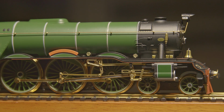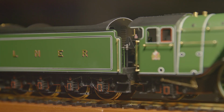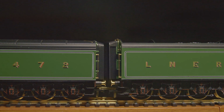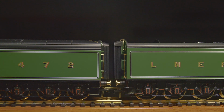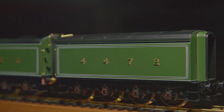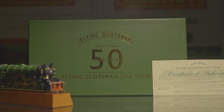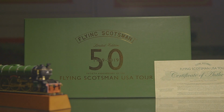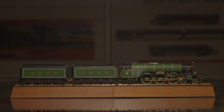In addition to the twin-tendered 4472 Flying Scotsman, the exhibition train consisted of 9 coaches. This loco comes in a beautiful LNER apple green livery and is DCC ready. It also has beautiful gold-plated wheels, coupling, piping and detail. Due to the gold plating on the loco wheels, we will not be running the loco as we don't want to scratch or damage it. The model comes in a special commemorative box that includes a certificate of authenticity and details the history of the USA Tour. It really is something to be seen up close and is a testament to this iconic locomotive.